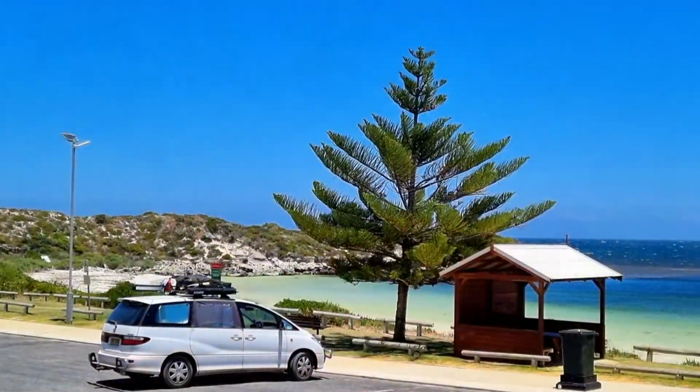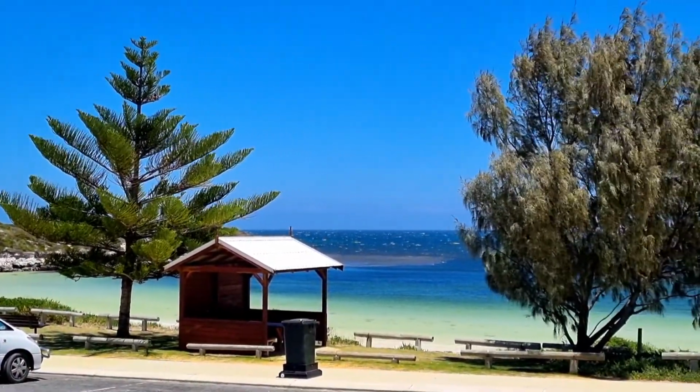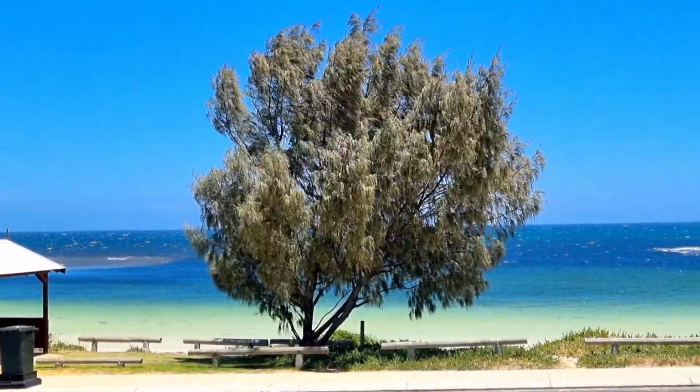Yeah, so Greenhead, a lovely beach there. Saw some dolphins. I couldn't get them on video though. But yeah, that was really nice, Greenhead, and the sand dunes there as well.